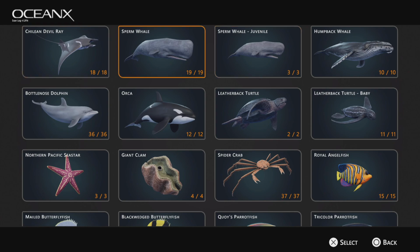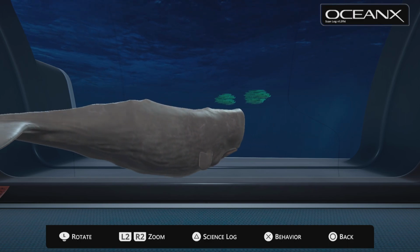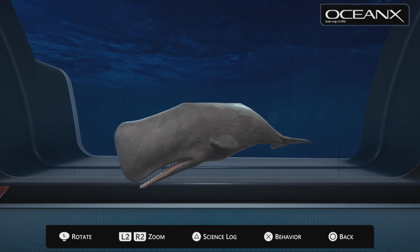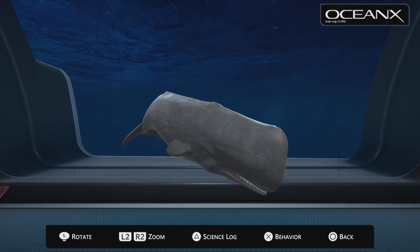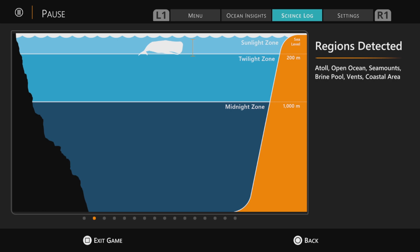Now we're going to go to the sperm whale, most memorable to me as the species that Moby Dick was in the novel by Herman Melville. An albino sperm whale. In the science log, we see Physeter macrocephalus. There's quite a lot of information listed on this one. Holy cow.